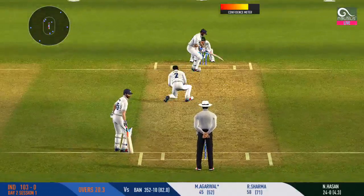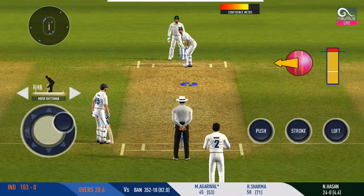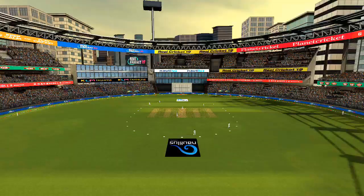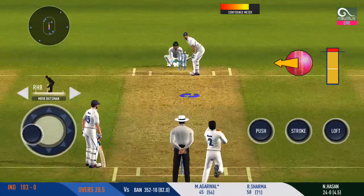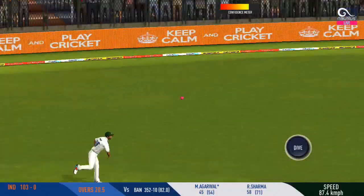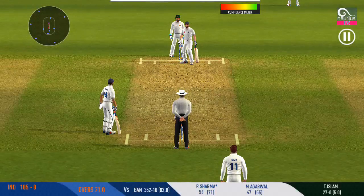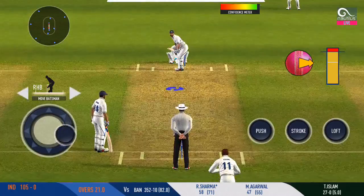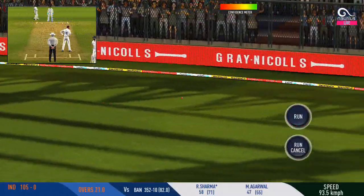It's a quick delivery. Very difficult to get out of the way. The bowler bowling from his favorite end. Oh, beautiful delivery. He has placed a fielder at extra cover for the drive. He goes from top and in the gap as well.